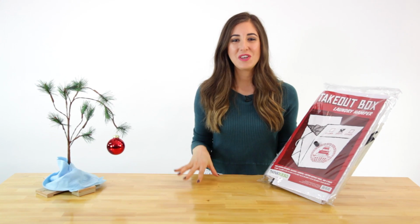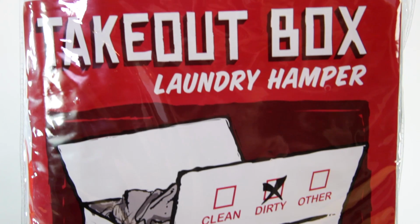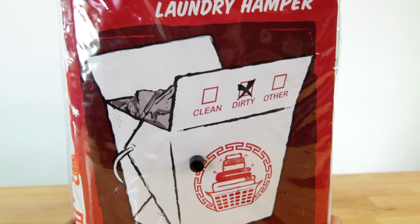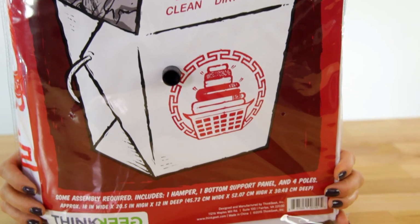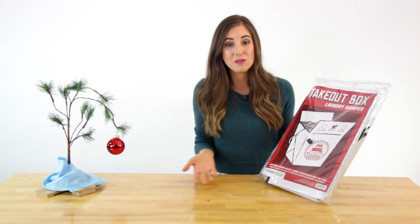I can't think of a cuter gift for a teenager or a college student. This is a laundry hamper that looks like a Chinese takeout box. So, I mean, it is what it is. You know what it does. It's just cute, and it encourages people to do their laundry.